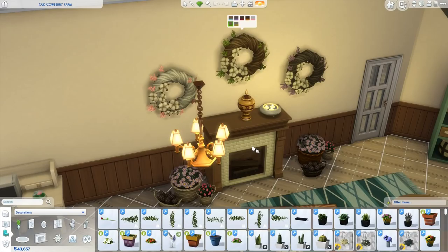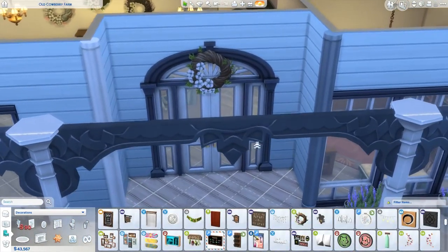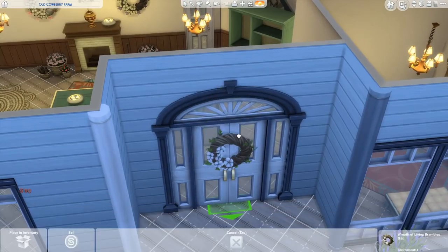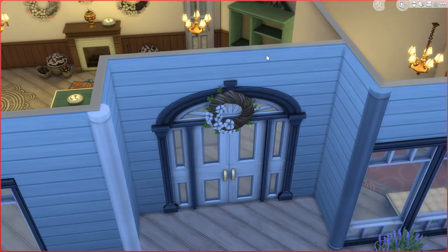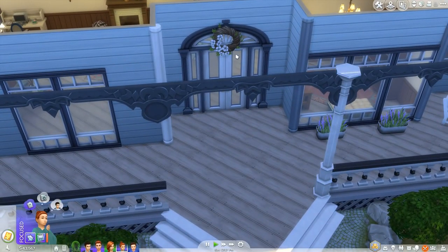And I haven't tried pseudo putting it in front of a door yet, because I know a lot of people hang theirs on doors. But look how nice that looks. Look how easy that looks. I'm pretty sure my Sims could still walk in and out. In fact, let's make somebody run outside just to test this. And I know exactly what I want to test too.